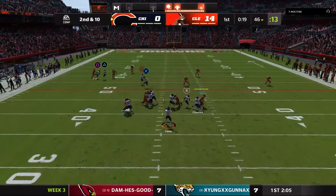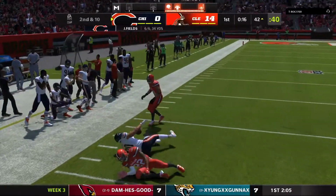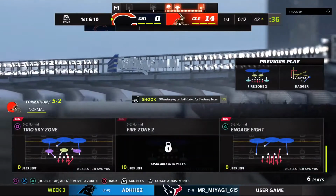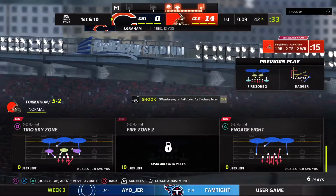Throwing again on 2nd down. Fields. And this is caught. It's Jimmy Graham. And they're going to have another first down as he's going to be tackled at the Browns' 42. 12 yards there as they move the chains.